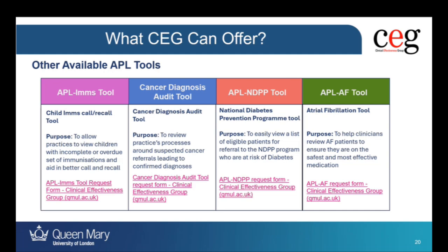We've got the cancer diagnosis audit tool, and this helps practices review their processes around suspected cancer referrals that lead to a confirmed diagnosis. And you can also use this for your early diagnosis of cancer DES. And then we have the Apple NDPP tool. This tool makes it easy to view a list of eligible patients who are at risk of diabetes and refer them to the National Diabetes Prevention Program. And then we have our Apple AF tool, which helps clinicians to review AF patients, make sure that they are on the most effective and safest medication. And I've put the link under each of them to the online request form, which will allow you to download them.